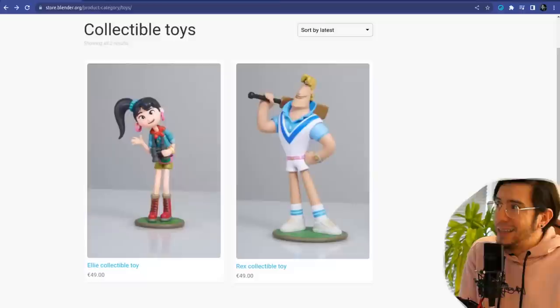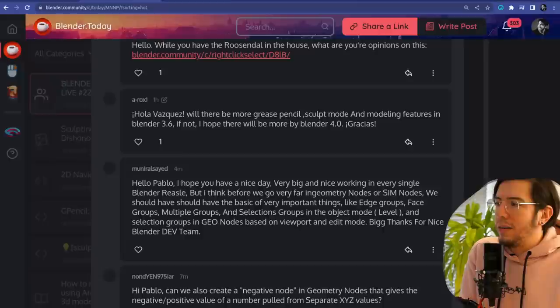And the last question. Oh yeah, what else? Modeling features. Now modeling, not that I know. Again, you can check on the wiki.